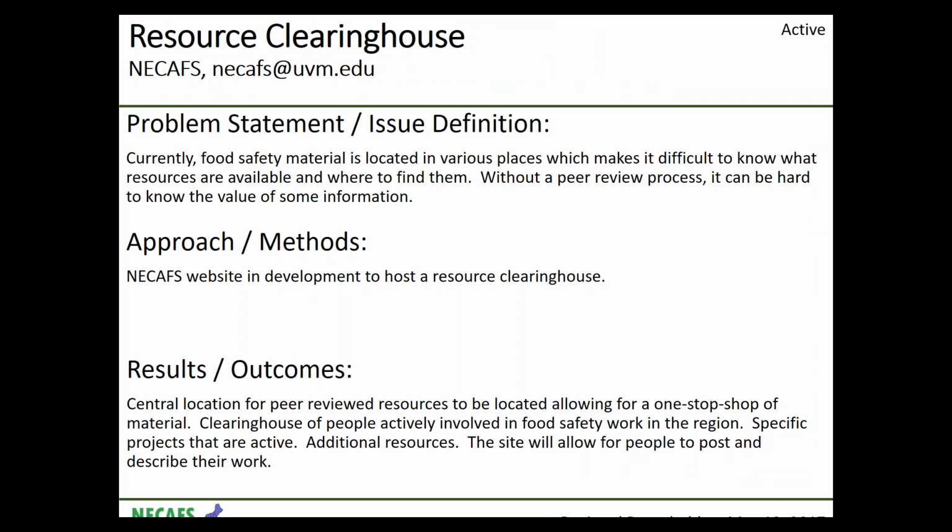So Chris and I just wanted to take an opportunity to talk about the regional resources clearinghouse that's currently under development. This is an active project that NECAFS has undertaken, and it was articulated during the proposal development stage, but also very much during the annual meeting in Boston this past January, that there was a need for a central location for housing food safety materials and information. Nobody really knows where to go, there's a lot of different information out there, and some of it is peer reviewed and some of it isn't, so it can be hard to place value on the information they're trying to gather.